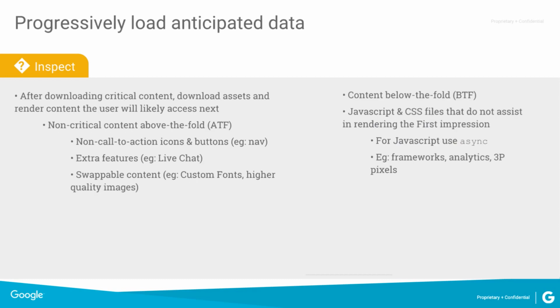The next area that we can look to focus on is the progressively loading of anticipated data. After we've downloaded critical content, what we want to try and do is download assets and render the content in a way that the user will likely access. So when we're considering this, we look at two key areas on your page: above the fold and below the fold.